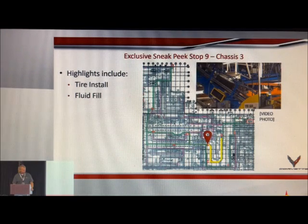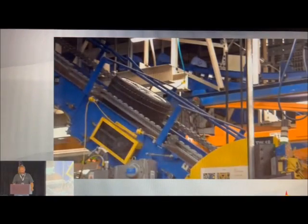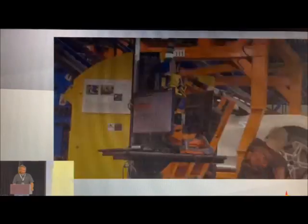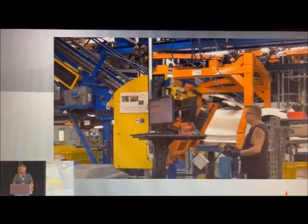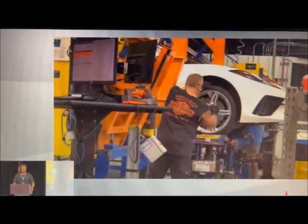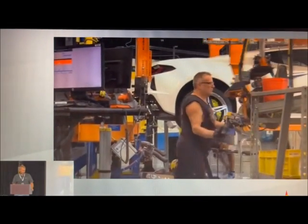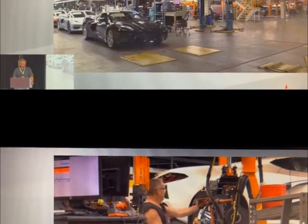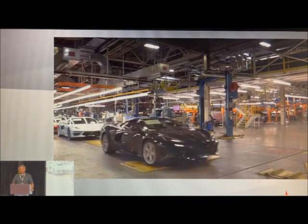The 9th portion of the tour is Chassis 3. This is where they're putting on the wheels and tires and then moving to filling all the fluids. And then you'll move to the final line.